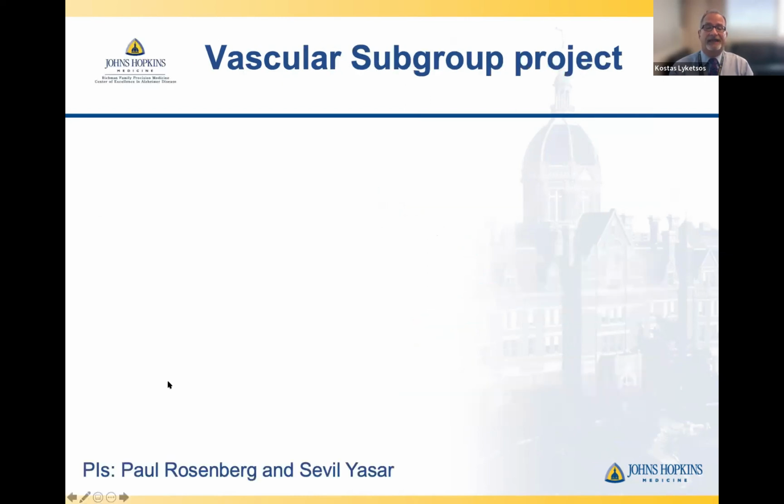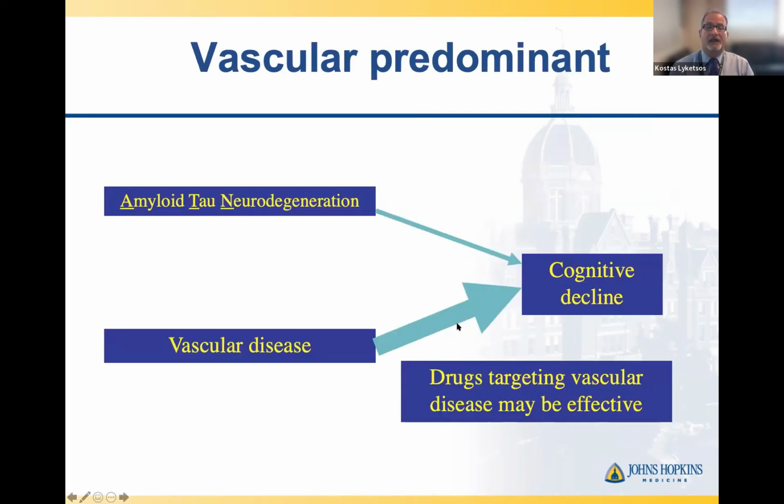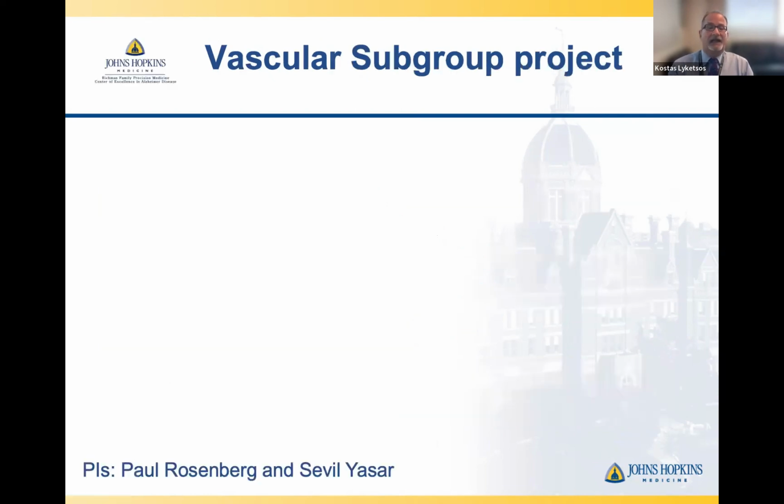So here we've got the big arrow in vascular, sorry. And in this instance, maybe drugs targeting vascular disease may be effective. Fair enough, conceptually that makes sense. But what exactly is a vascular process and how do we measure it? So by the time people have strokes or white matter change, it's probably too late. Those are events that have happened, there's dead brain tissue.